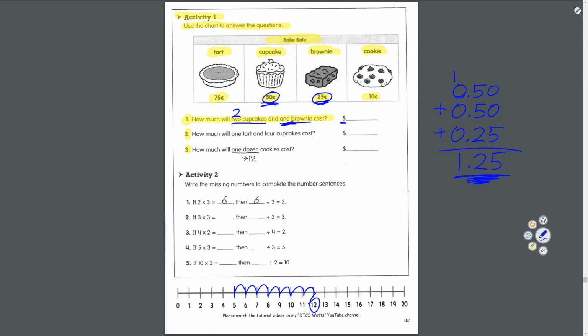That's why it's so important that we put the 0 there, or else we would have got a really funky number, and whoever was paying for that would have said, hey, I'm not paying $125. And they'd flip over your table and brownies would go everywhere. Or we can just do it correctly. So how much will 2 cupcakes and 1 brownie cost? $1.25.